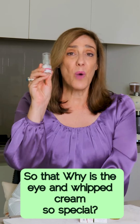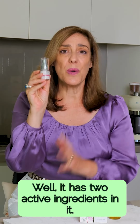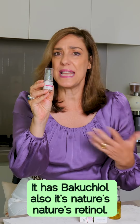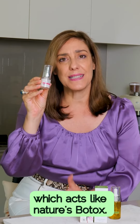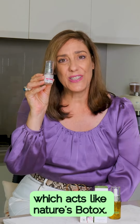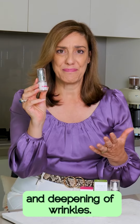So, why is the eye and lip cream so special? Well, it has 2 active ingredients in it. It has bakuchiol, so it's nature's retinol, and acmella, from the acmella plant, which acts like nature's Botox. It delays the formation and deepening of wrinkles.